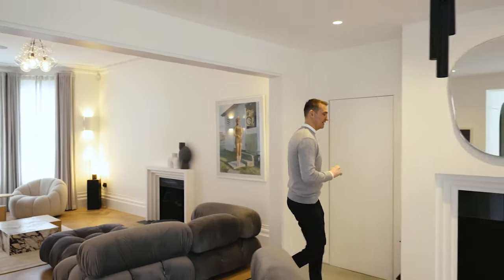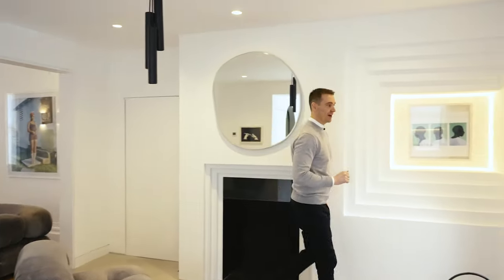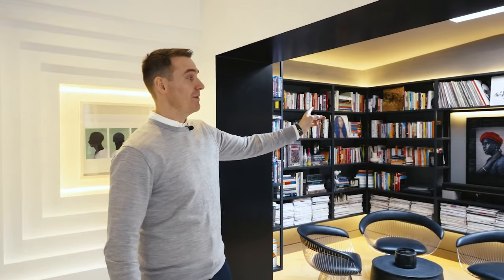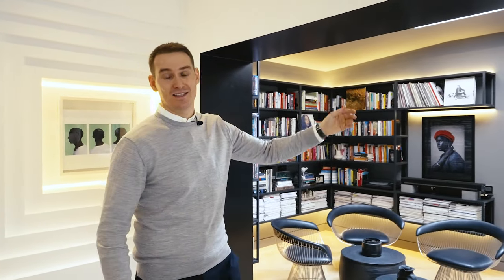Back over this side, through the snug, we have a library. I'm not actually gonna walk all the way in there, we'll cut to the B-roll, but library here, and there's a gym to the back with a steam room, and again, you've got access to the garden.